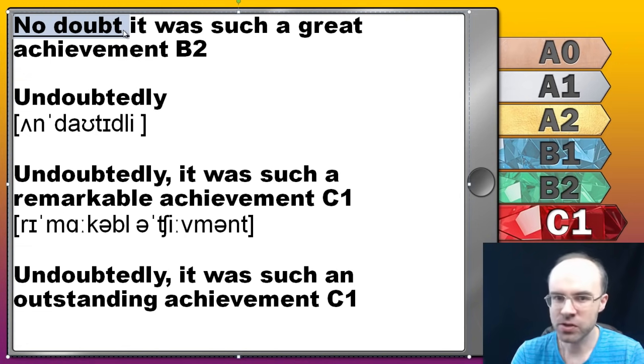And my main aim is to teach you these expressions and grammar structures. That's why I'm here. Alright, so the next word is undoubtedly. You see that this word is much more difficult, and it's mostly typical of an advanced English speaker. Undoubtedly. Look, undoubtedly, it was such a remarkable achievement. So we replaced no doubt with the word undoubtedly. Really, this word is rather difficult. And we also replaced the word great with remarkable. Not just big, small, great, but remarkable achievement.